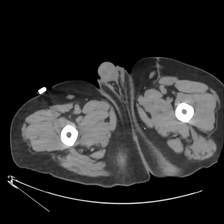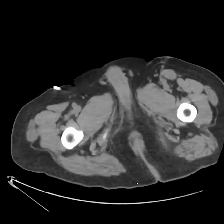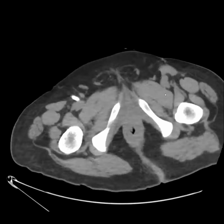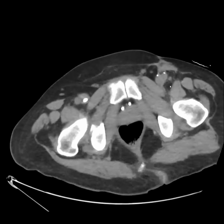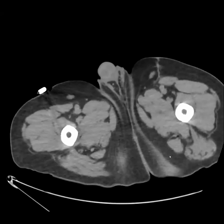It's kind of cool. They try to keep the pedicle, like the vessel and the neuromuscular pedicle. When they have it either connected or even when they disconnect it, they'll try to keep that pedicle alive.